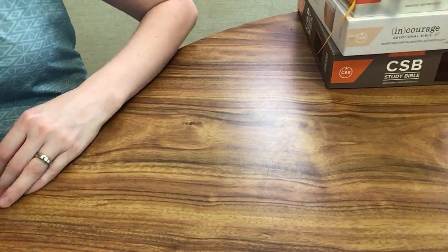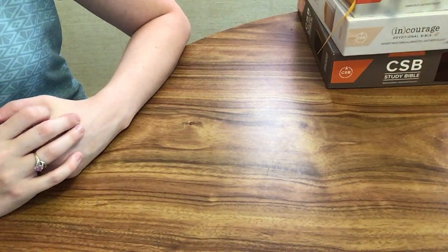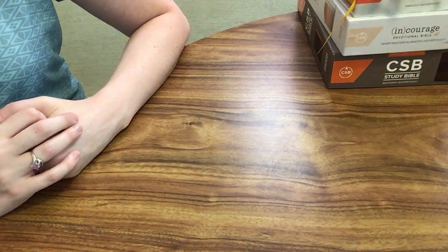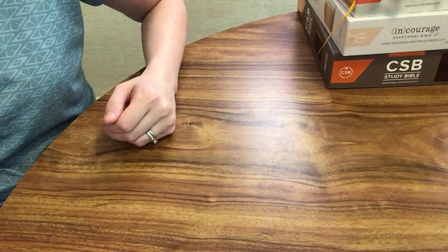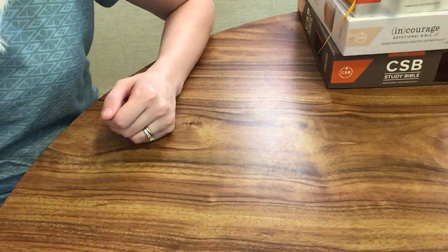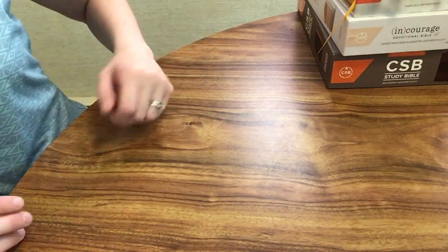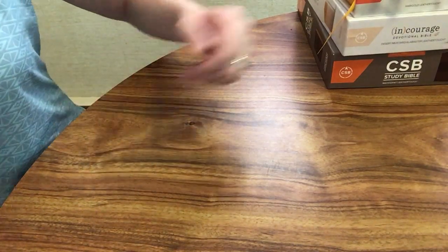So what's my favorite of the New King James Version Bibles? Probably the New King James Version single column from Thomas Nelson. That just has a great layout, easy for reading. I also really like the Charles Stanley Bible. Yeah, those are probably my favorites. The Humble Lamb is a great one too.